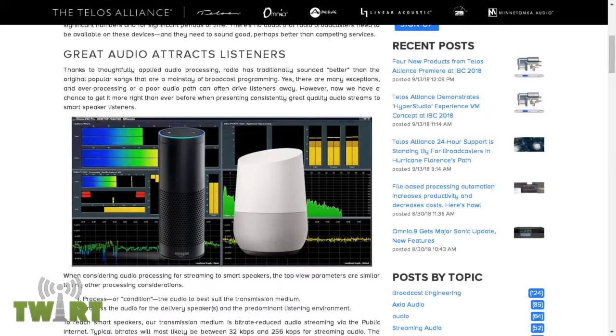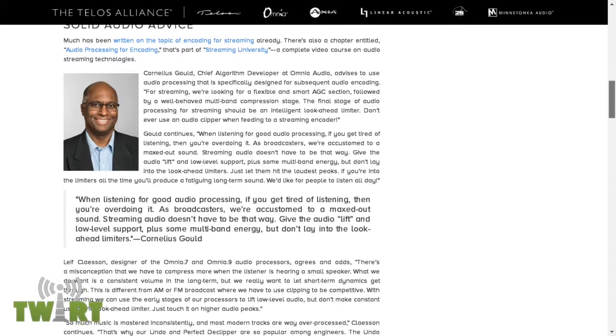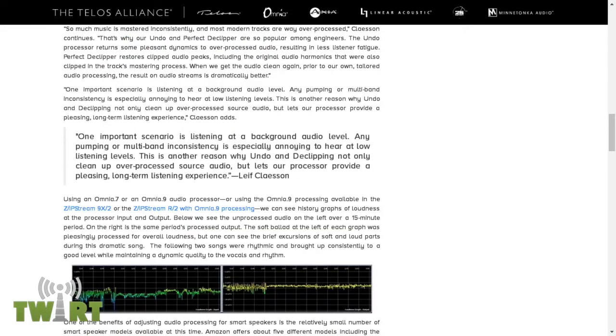And these streams are going to be picked up by people who have purchased smart speakers. I mean, the number one meteoric rise electronic appliance that there's ever been. And that's all we listen to here at our house, the Harnack house. We listen to smart speakers. Corny Gould, there's his picture passing by. Corny was also a big contributor to this article about how to make sure you're doing processing the right way for smart speakers. I also spoke with a program director named Rob Sidney.